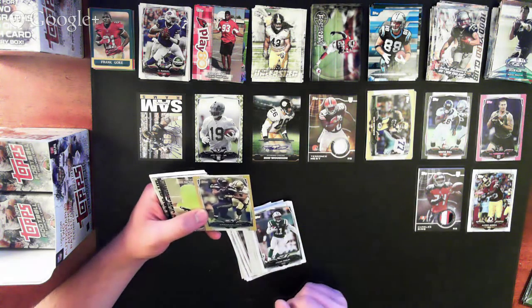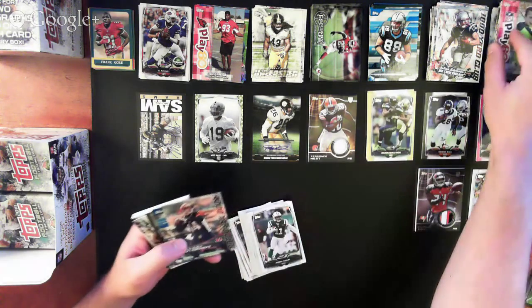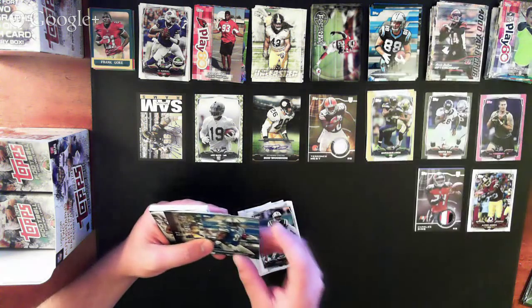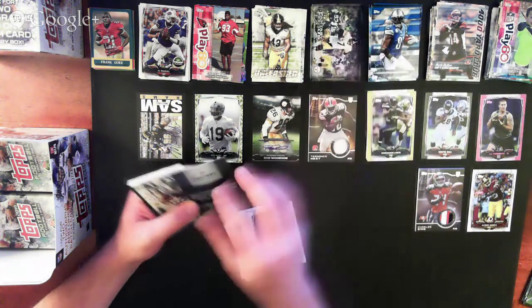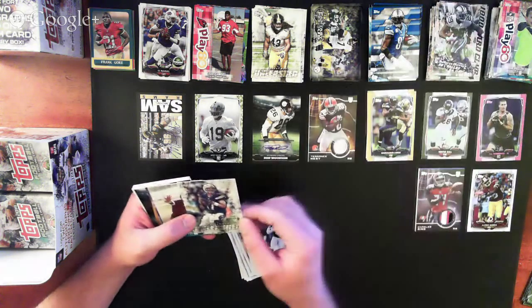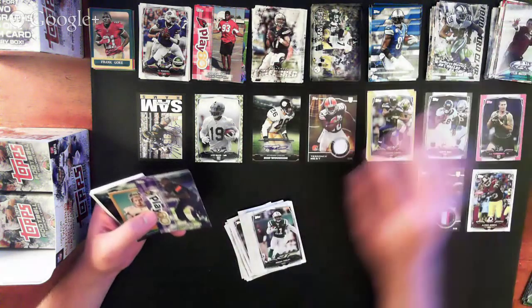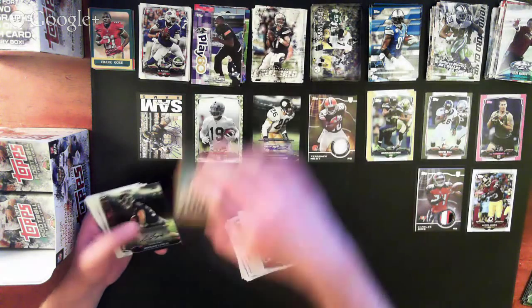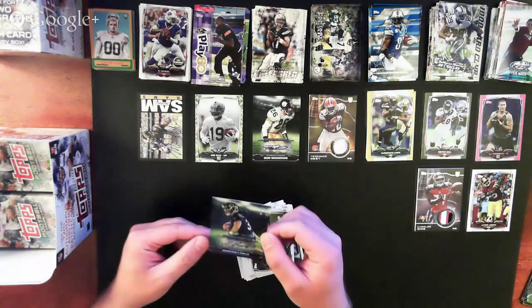Gold bordered Marshawn Lynch for the Seahawks. Andy Dalton, 4,000-yard club. Calvin Johnson, fantasy, as well as Ben Roethlisberger. DeMarco Murray, 1,000-yard club. Philip Rivers, Greatness Unleashed. Play 60, Torrey Smith. Derek Carr, mini. And an autograph for Jordan Lynch of the Bears.